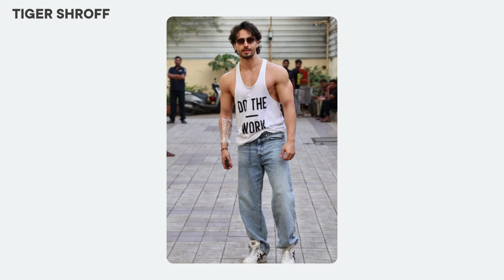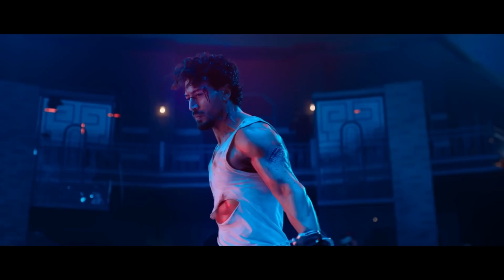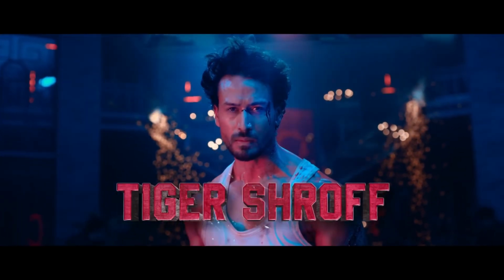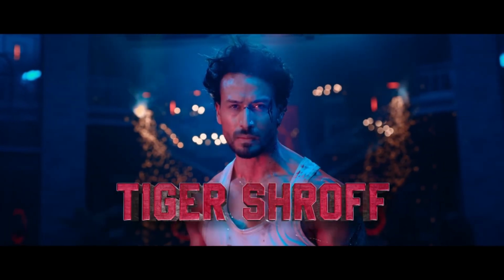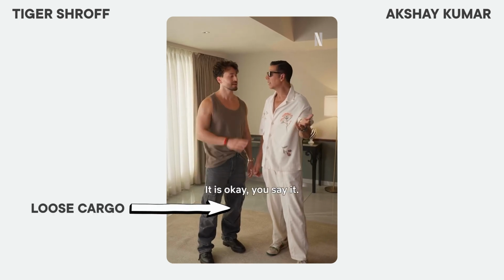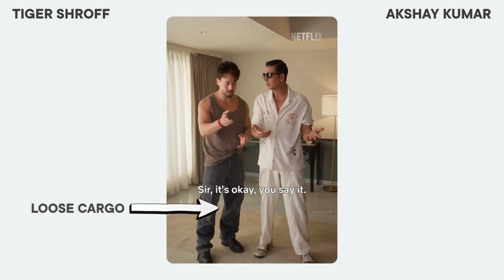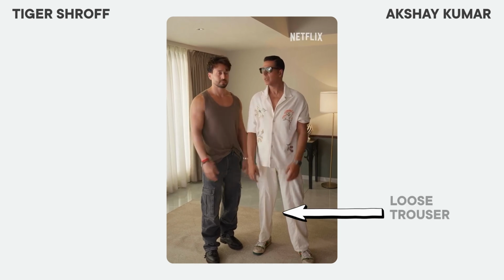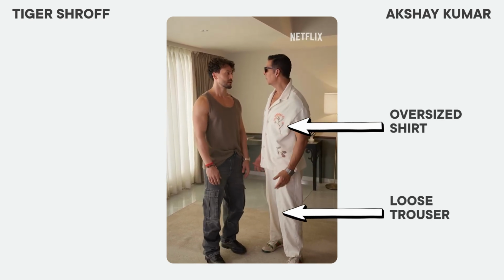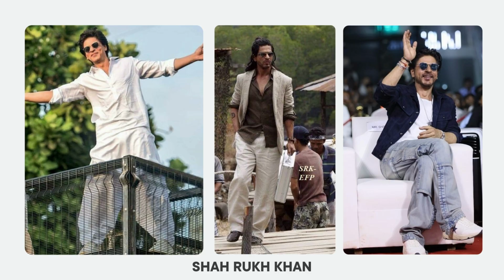And of course the one and only Tiger Shroff. And here you see Akshay Kumar with Tiger Shroff. Tiger Shroff is wearing some loose cargos and a slim fitted t-shirt. And Akshay Kumar is wearing some loose trousers with an oversized shirt which has embroidery, giving a nice monotone look. Here we see the one and only King Khan caught by the paparazzi wearing super baggy bottoms.